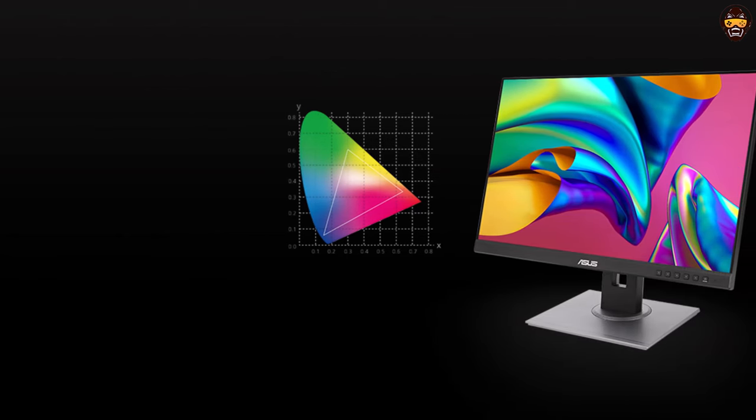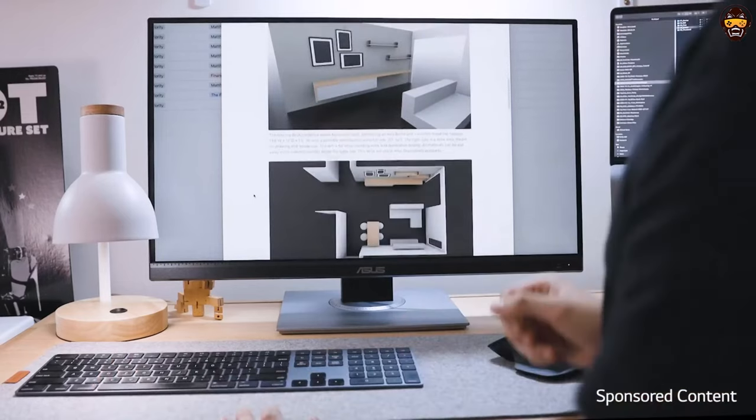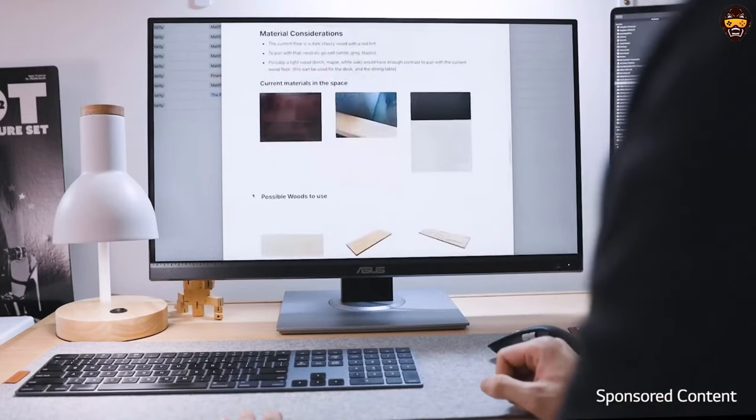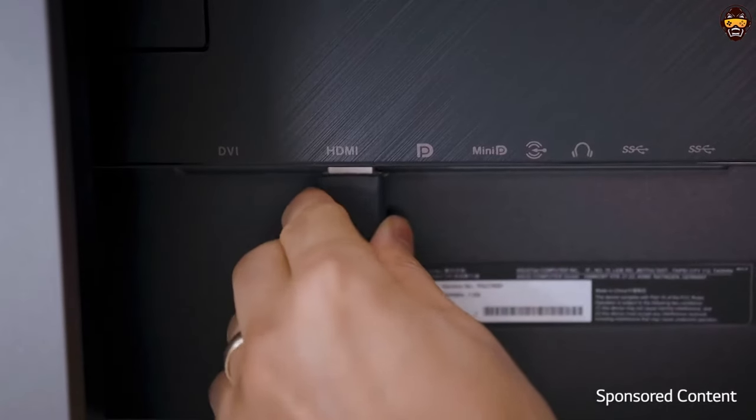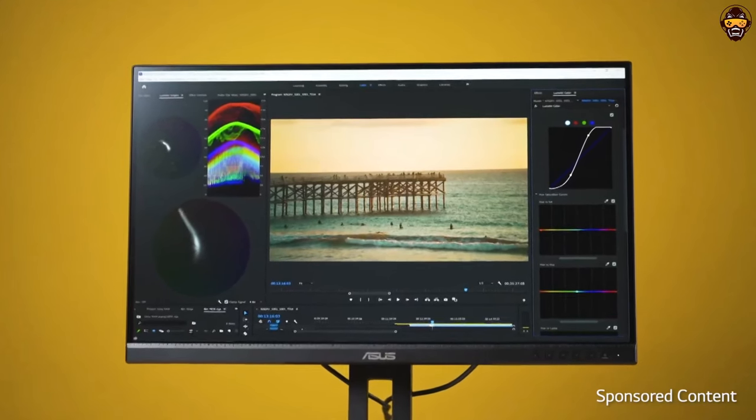If your sights are set on excelling in the graphic design landscape of 2024, this ASUS ProArt Display PA278QV monitor offers a combination of high resolution, color fidelity, and ergonomic design that should place it high on your list of must-have tools.